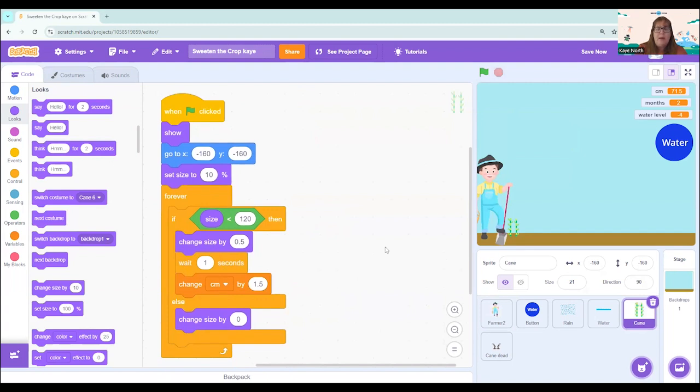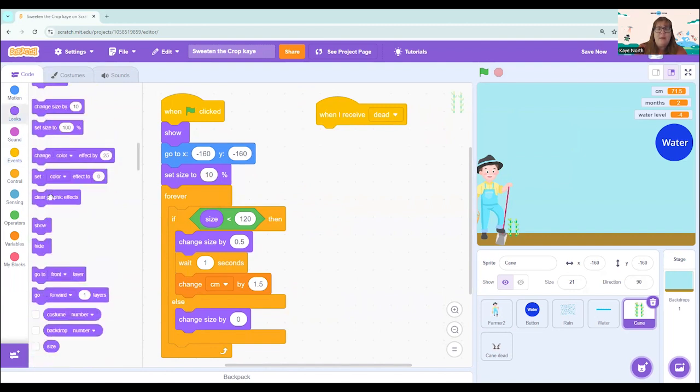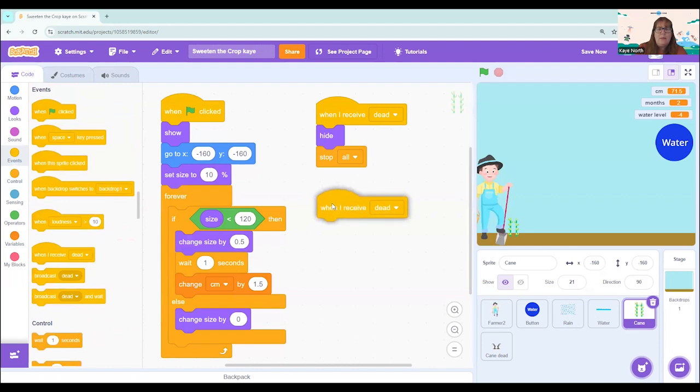Continuing on the cane sprite, remember we said that it's going to be linked to some of those broadcasts. So let's code it to what to do if it receives that broadcast. We'll start off with when I receive dead. If the sprite receives dead, we need the healthy cane to hide, and we're going to tell it to stop all code scripts from running. We also need to code our cane to what it's going to do when it receives water.